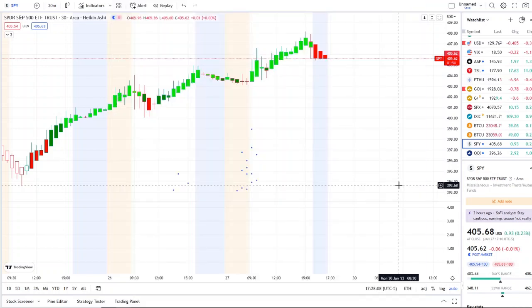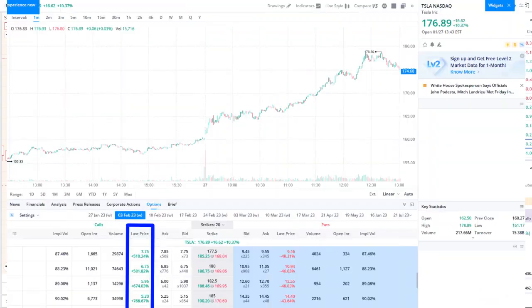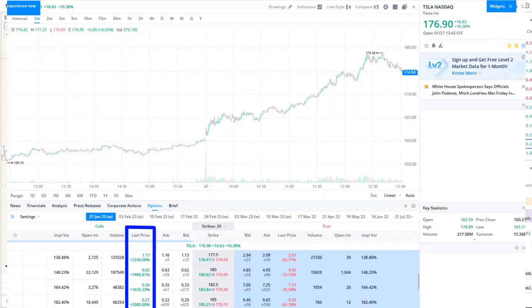So the home run of the day was from our Tesla bot. Our Tesla bot sent out a bull indicator at 9:40 a.m. and from that moment forward, inflows crossed the midpoint to the upside, full strength there on 42 vision, and call options went up 500% plus within an hour, guys. And as you see, they're popping up within the screen on the options chain. Some options even went higher than that.